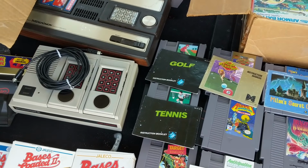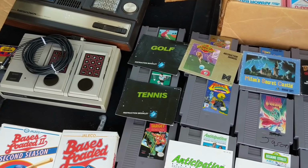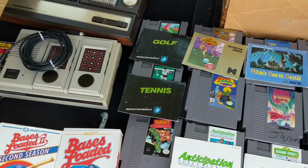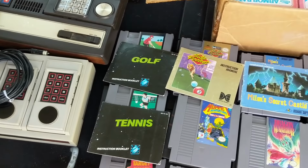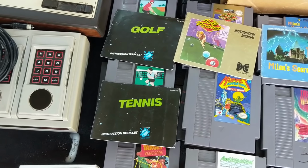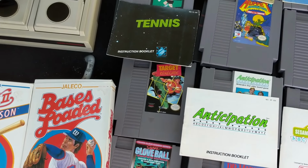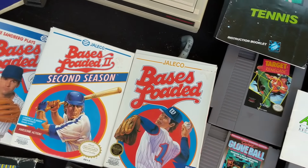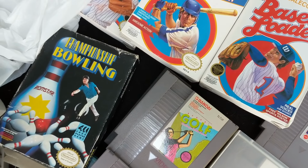And then so many NES games in excellent condition, and almost all of them have their manuals. So that's what really sold me on this lot. And it pretty quickly became a no-brainer. So you got golf, tennis, gotta love the black label games with the manuals. Target Renegade, Bases Loaded 1, 2, and 3 complete in box. And then Championship Bowling also complete in box.